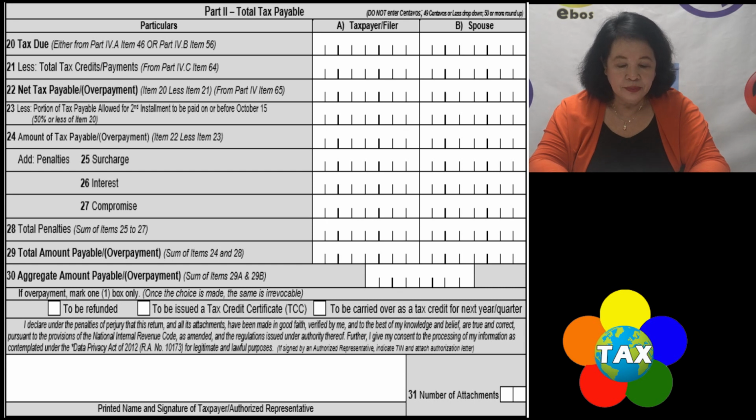What happens if there is overpayment? If there is overpayment, meaning your tax due is lower than the tax or the withholding that you have already paid, what are you going to do? You have three options. The first option is to be refunded, meaning you file a claim with the BIR that you will be paid in cash for the overpayment of your taxes.